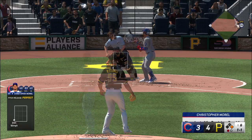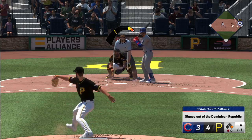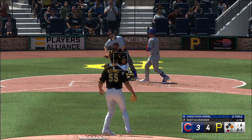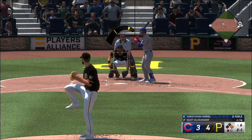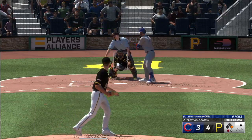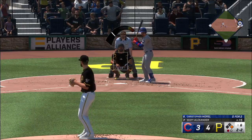Good eye in that spot. Working down to the zone to start the at-bat, looking for that double play ground ball. Yeah, back-to-back sinkers there. He's looking for some weak contact or to get this hitter to roll over. Now, as a hitter, you have to be really disciplined. Don't look down because you'll end up chasing the ball down. Set your sights high. Maybe you get a mistake.